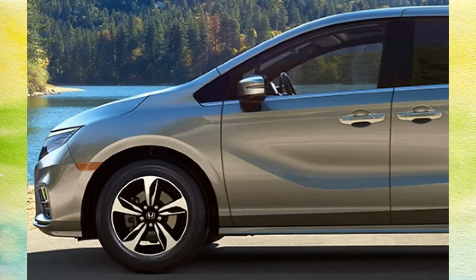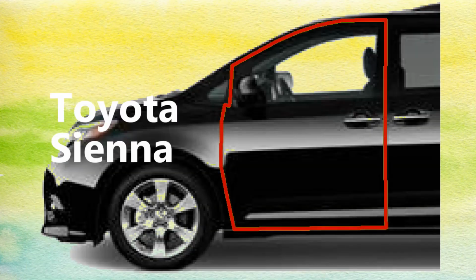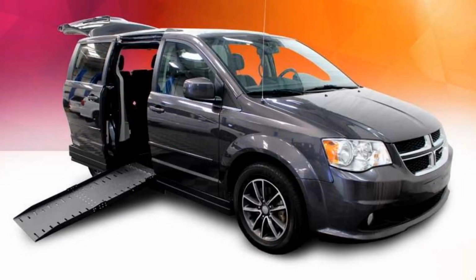The Honda Odyssey seems to have a little larger driver door opening, and it seems that the Toyota Sienna offers the largest opening height for the tall driver. The Dodge Grand Caravan had an acceptable door opening for a tall person, but often was only offered with a 54-inch door opening for the ramp side that was a disqualifying factor for a power chair operator like myself.